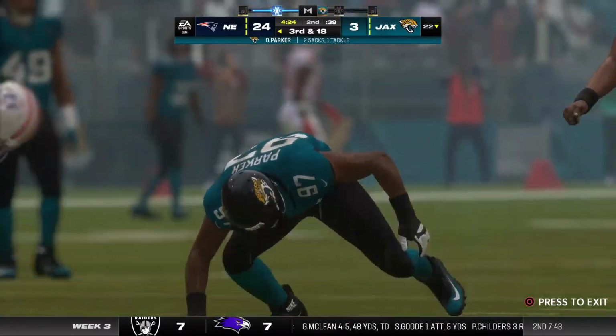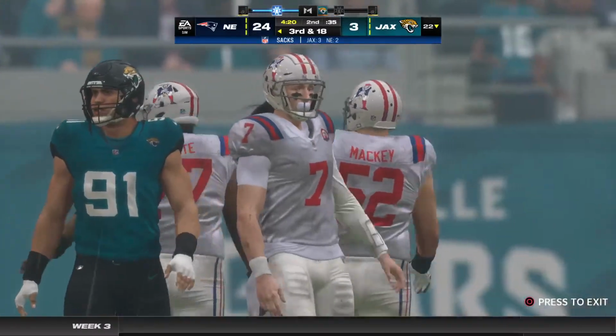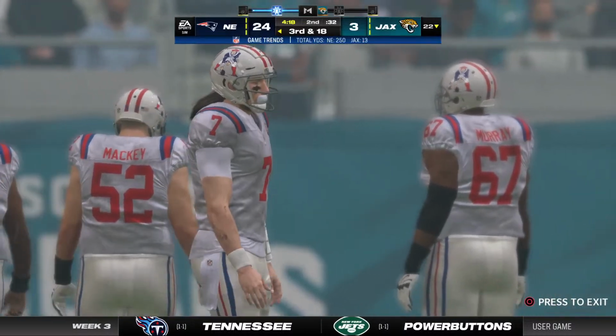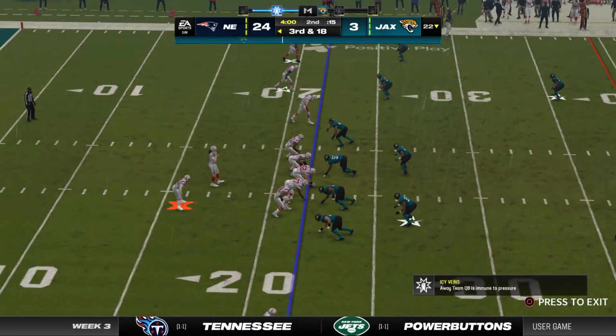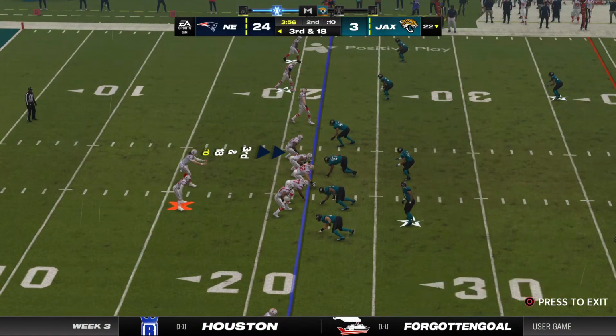Under pressure, and they got to him again. Dropped for a loss of 7 by multiple defenders. So, Brandon, we've sat in with a lot of coaches, and when they talk about things they want to accomplish offensively, I'm not sure that sack and sack are on their play sheet.